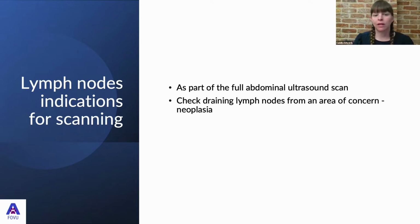And also a key indication for scanning lymph nodes is if we have some neoplasia, particularly in the hind limbs or in the abdomen itself. We want to check the draining lymph nodes from an area of concern.